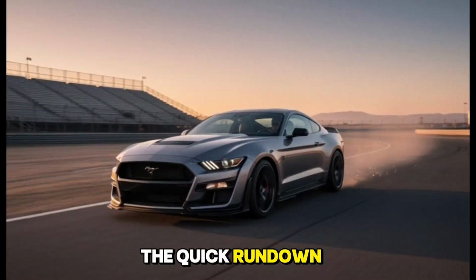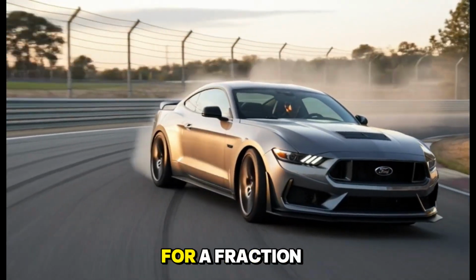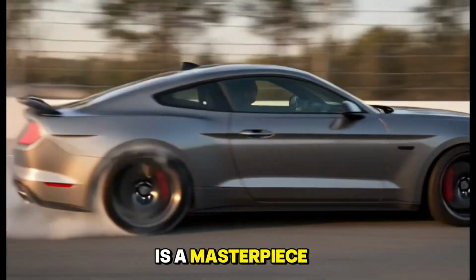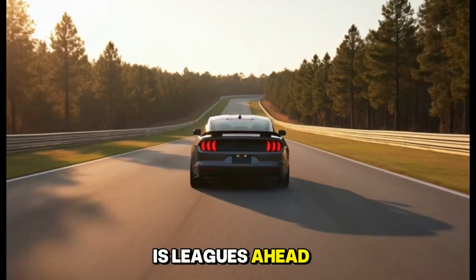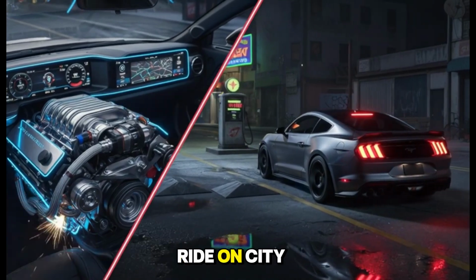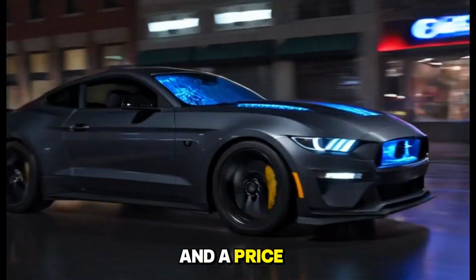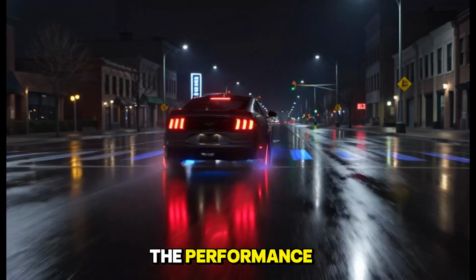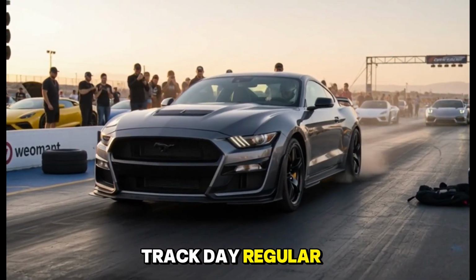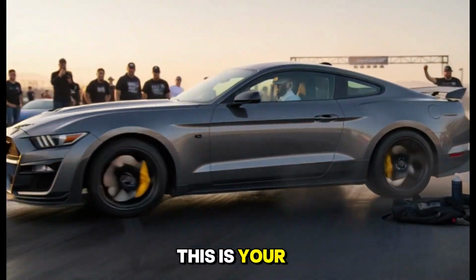The quick rundown. The pros: you're getting 800-plus horsepower and supercar-level tech for a fraction of the price of a Ferrari or a GTD. The Legend engine is a masterpiece, and that digital cockpit is leagues ahead of anything else in the segment. The cons: you have to deal with a stiff ride on city streets, a thirst for premium fuel that'll make your wallet cry, and a price tag that, while a bargain for the performance, is still firmly in six-figure territory. If you're a track day regular, or a collector who wants the absolute pinnacle of the internal combustion era, this is your car.